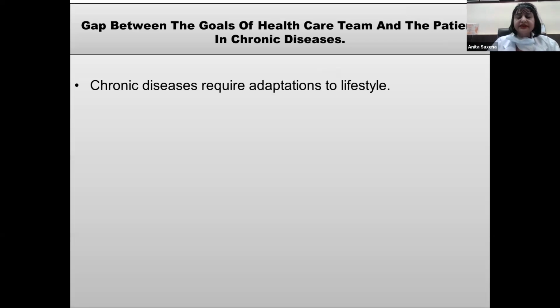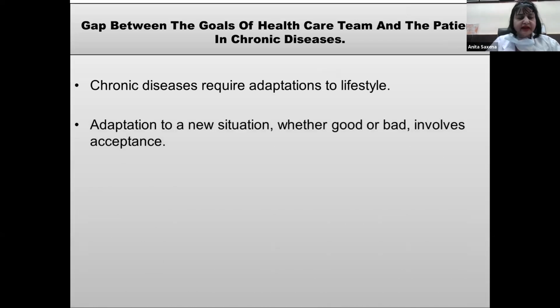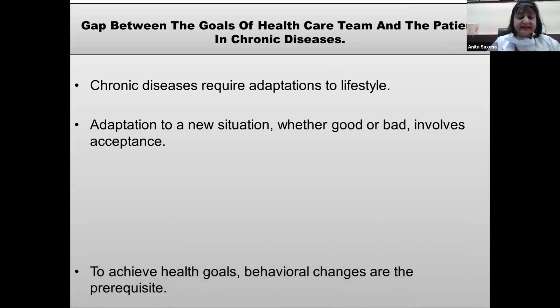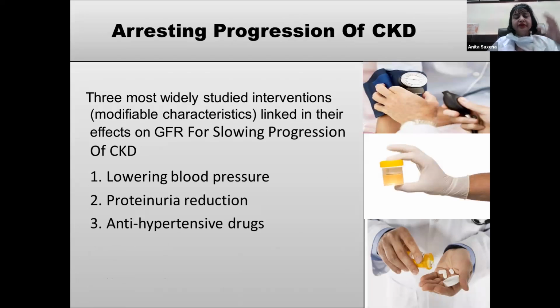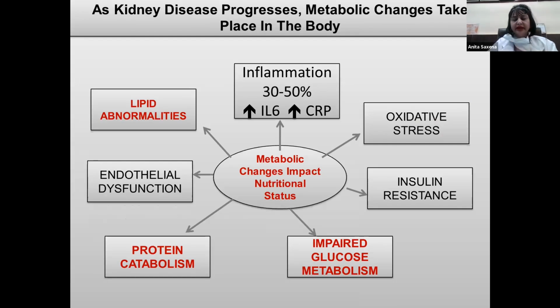Okay, so there is a gap between the goals of the healthcare team and the patient in chronic kidney disease. Chronic diseases require adaptation to lifestyle, adaptation to a new situation, whether good or bad, which involves acceptance. So the patient has to accept it. To achieve health goals, behavioral changes are a prerequisite. The three most widely studied interventions linked to effects on GFR for slowing progression of CKD are lowering of blood pressure, proteinuria reduction, and antihypertensive drugs. I'm not getting into this.